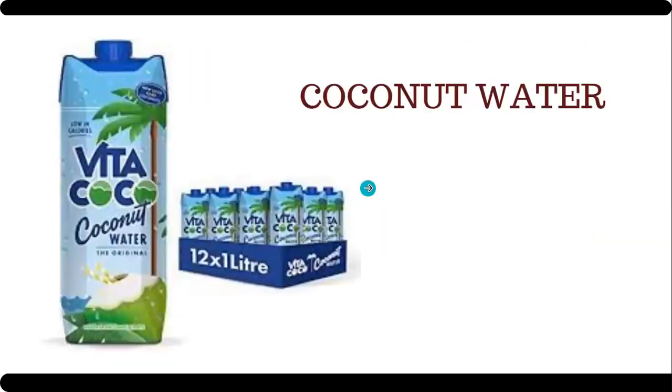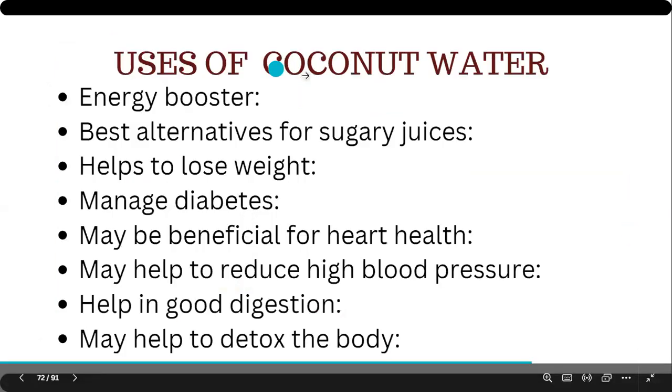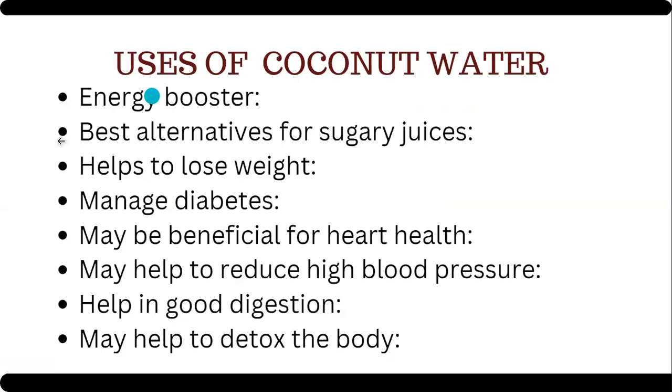This is coconut water. Just breaking the coconut and pouring the water. It's packaged, it's a health drink. This is coconut water. Now, uses of coconut water: it is an energy booster. You can see its package. It's being sold.